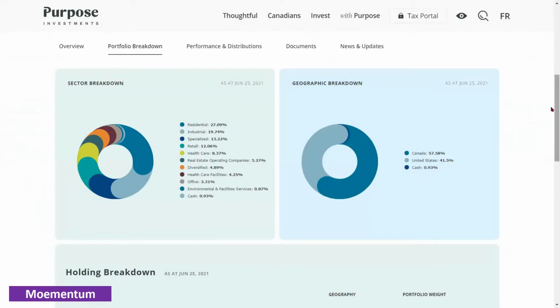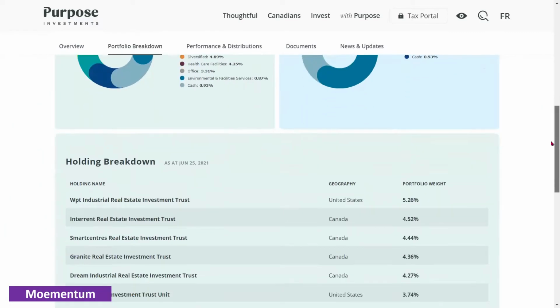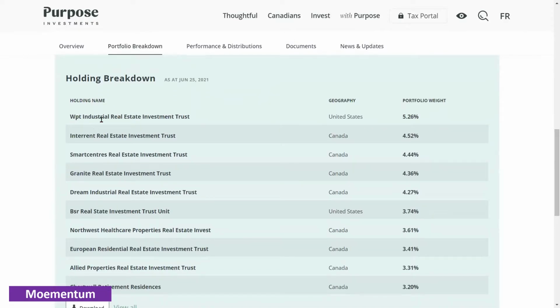Now, looking at the portfolio breakdown and the different holdings for PHR, you notice the top holdings include WPT Industrial Real Estate Investment Trust, which is a US company, followed by InterRent Real Estate Investment Trust, SmartCentres Real Estate Investment Trust, and Granite Real Estate Investment Trust.